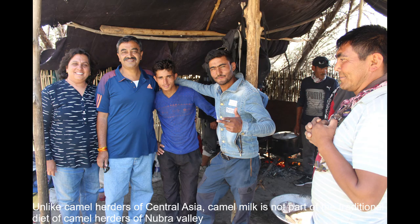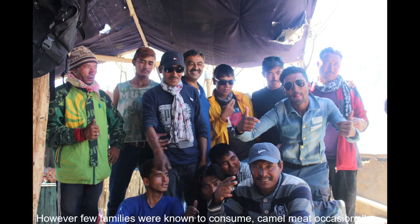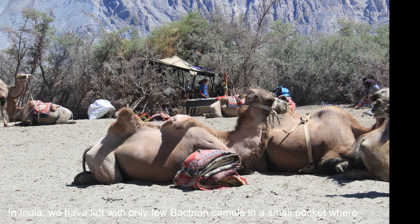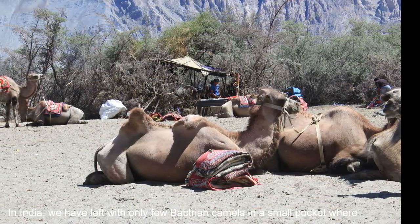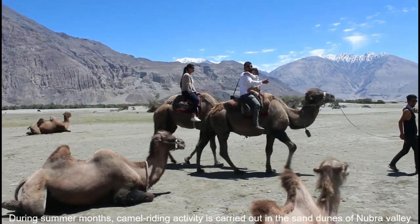Unlike camel herders of Central Asia, camel milk is not part of the traditional diet of camel herders of Nubra Valley. However, few families are known to consume camel meat occasionally. In India, we have left with only few Bactrian camels in a small pocket where villagers have found no use for it other than as tourist attraction.